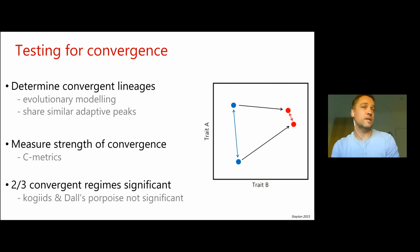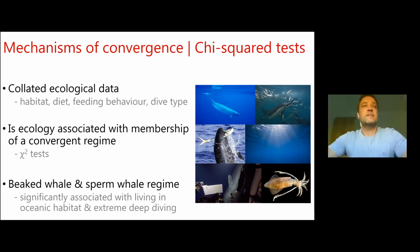And what we found from running these C metrics was that the first 2 convergent regimes, so the purple regime and the yellow regime, were statistically significant, but that third regime, the green one, was not. So we discarded that from any further analysis. What we did next then, once we had determined which species were convergent and which ones were statistically significant, we then wanted to look at drivers of this convergent evolution.